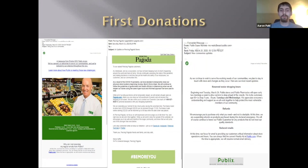Then it progressed into closures when the stay-at-home order took effect, and later on, possibly when businesses had to shut down permanently. So we got a number of those internally from staff, and we also got some from outside donors thanks to our public call out.